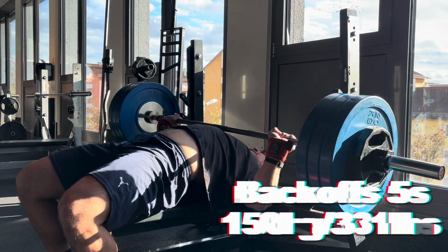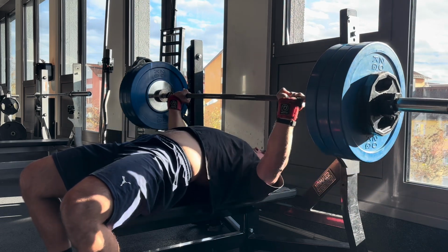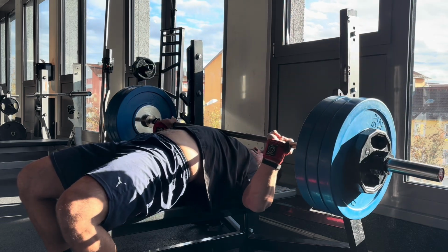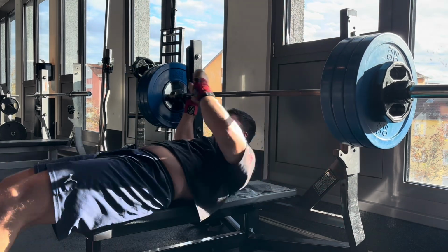And as you can clearly see, currently I have to work with maximum wrist extension and also maximum elbow tucking, just to avoid using my pec too much and therefore preserving my left pec.